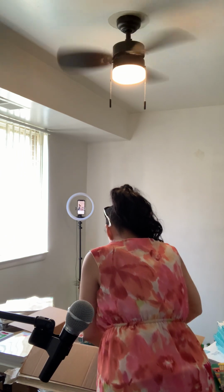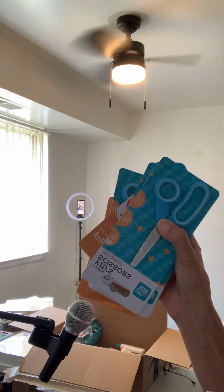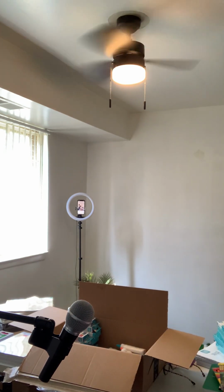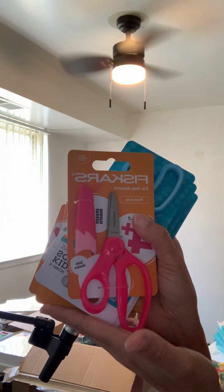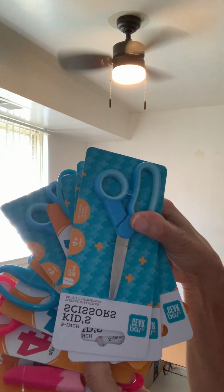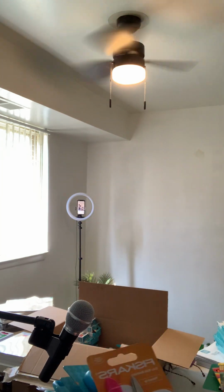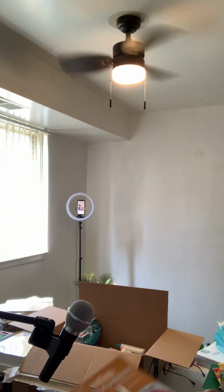So like I said, pasting and cutting, scissors. So that's the Elmer's glue. And then the little scissors that they need. I think I had 3, 4, 5, 6, 7, 8, 9, so 9 packs of scissors. Some of them come with this little cap that you put on so they won't stick themselves when they're not using them. They'll probably put them in their desk or something like that.